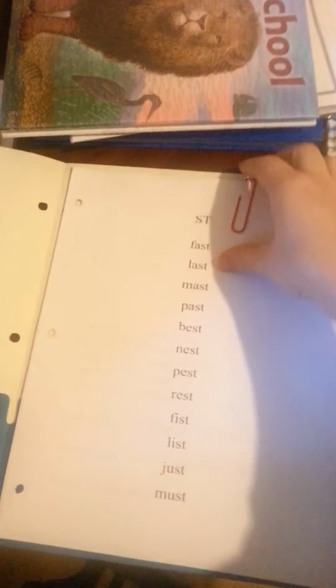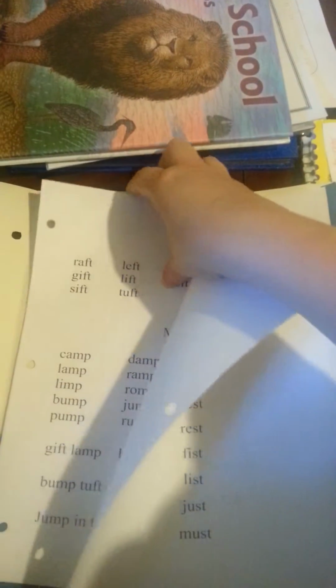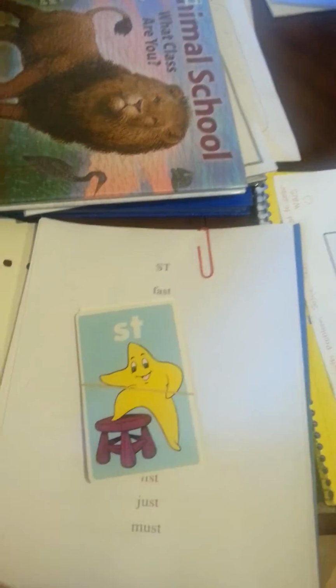So he is going to do the ST sound, the FT sound, the MP sound, NT, LT, and LK and LD, and all these are for the whole week. And I also use the cards with him. So that's our phonics.